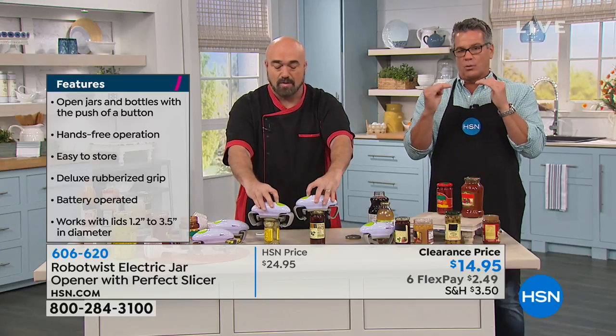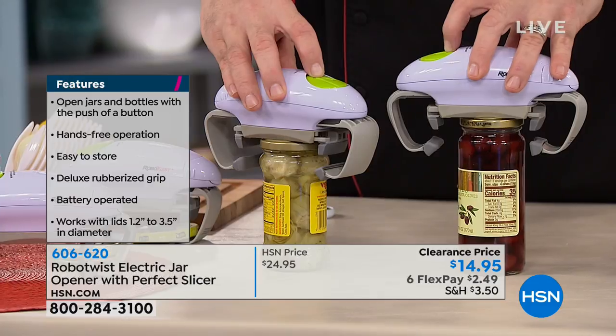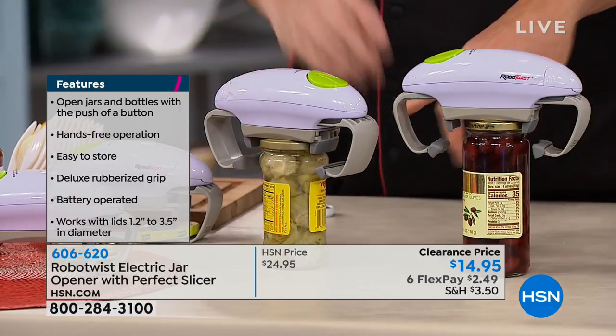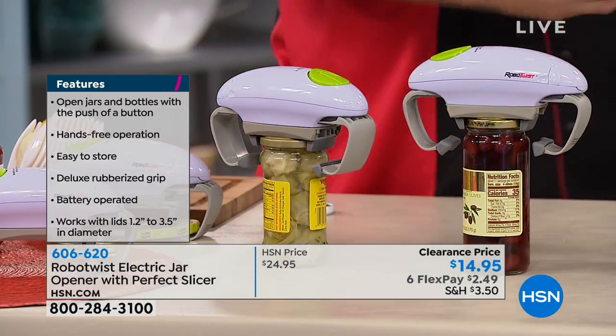They actually find their own weight, because we realize every size jar is going to be different. Some have a different shape. Like if you look at the Vigo containers, which I buy a lot of, they're a little bulbed out at the top. It's still going to stick.